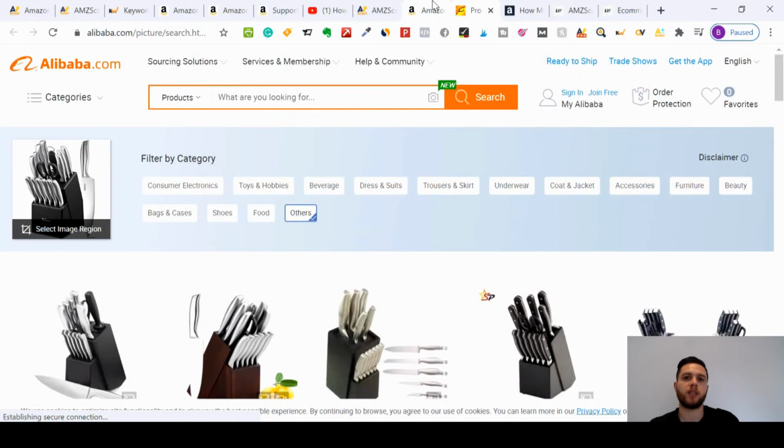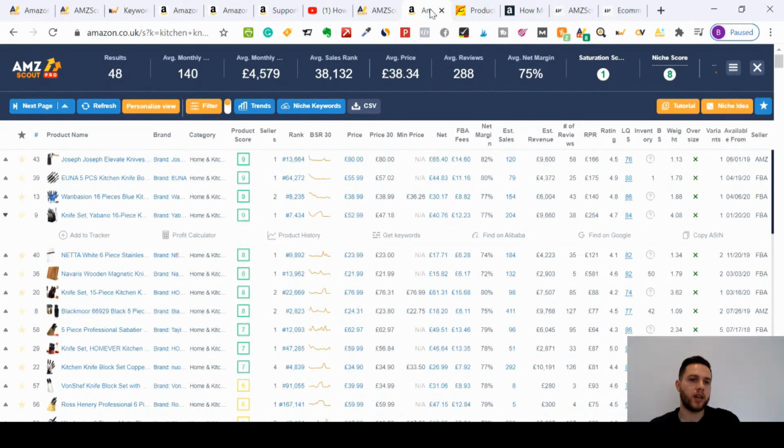You'll be able to contact the suppliers, negotiate a price, check the reviews out on those items, and make the product better if you can. So tell the supplier what you want to be made better. And like I said, this is a niche where there's lots of profit. We've shown you how to find items within that niche which has high profit margins. We can see there's only one seller, so you'll be competing with only one other person, which is amazing. Huge profit margins here, and look at the percentages there. Estimated revenue nearly 10 grand a month with only 38 reviews, which is insane.